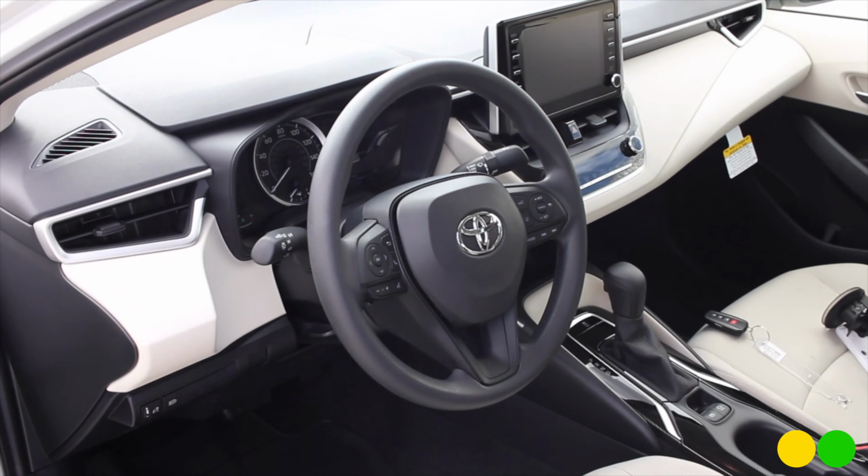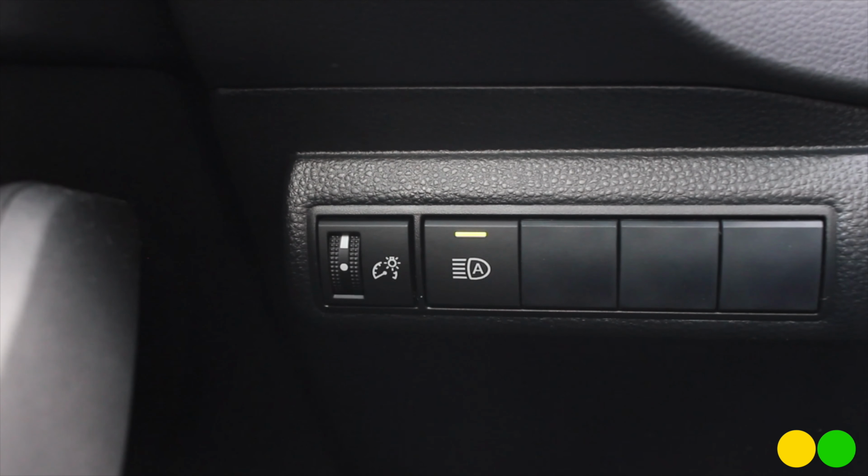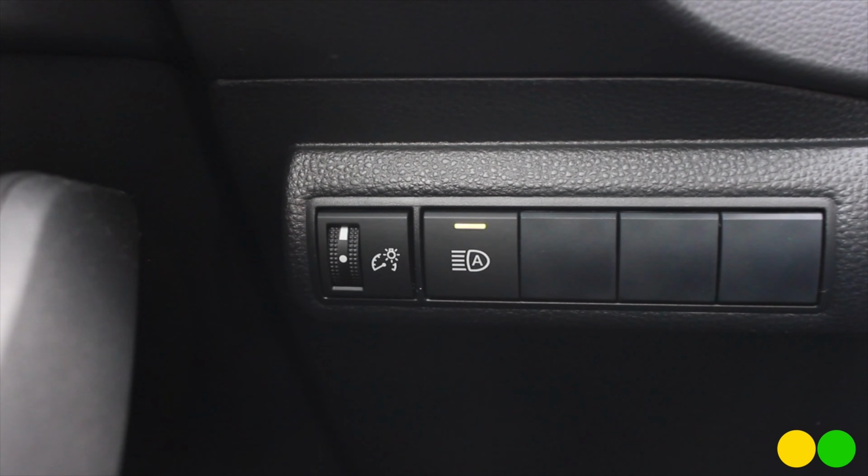On the steering wheel, on the left, I get my controls for that center screen. On the right, I get my collision warning button, lane keep assist button, track changes for the radio, and my cruise control settings. To the left, nothing crazy, but I do have my automatic high beams button. This will turn on your high beams when it senses that nothing is in front of you.